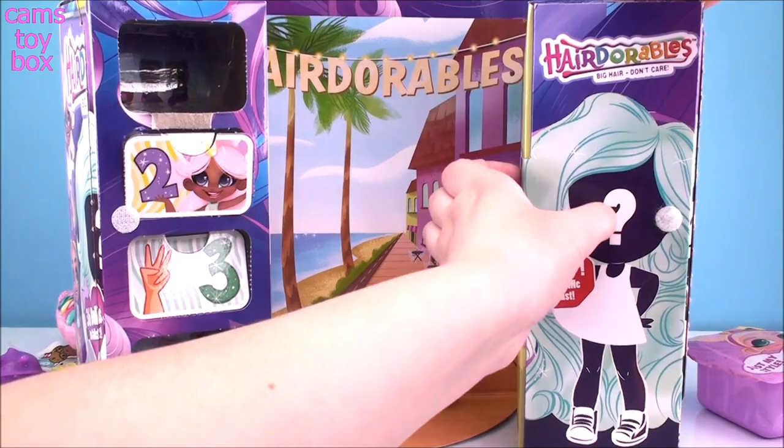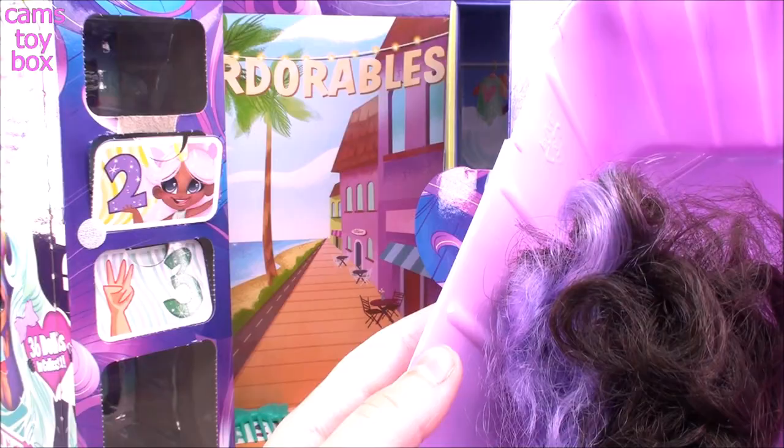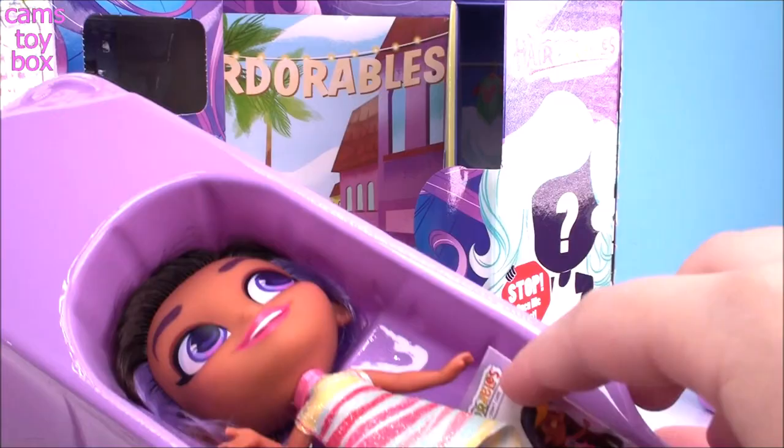I have no idea who this one is. Thanks. You're welcome. Okay, let's take the box out. We can just take a little sneak peek in the back. Oh, my. Oh, black and purple. That's brown. Oh, brown, you're right. It is brown. Okay. Whoa, she's got a little dress on. Very pretty. Okay, pull her out.